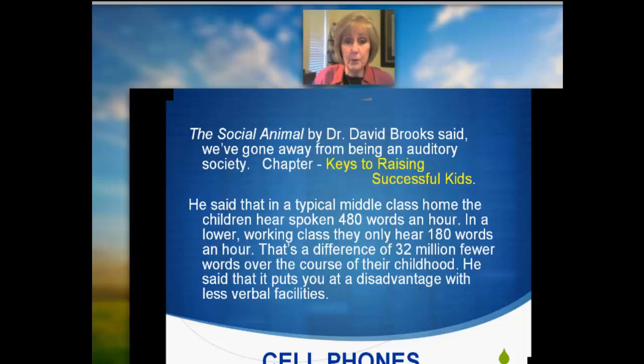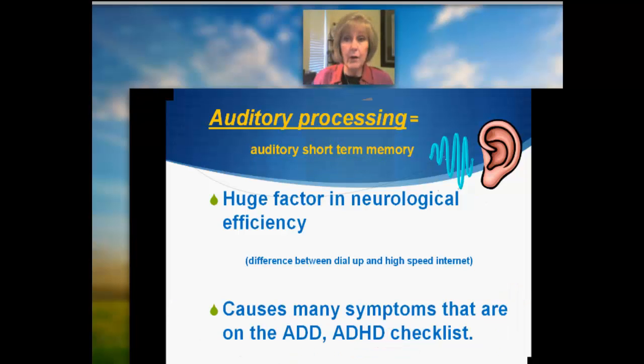I have seen that this generation is being affected so much that when people gather together, they are not even talking with each other. They've all got their heads down and they're doing something on their phone, even though they're there together. It's pretty rampant. Now, we believe that auditory processing is a huge factor in neurological efficiency. It's really the difference between dial-up internet and high speed. There's a huge difference there. I don't know how many of you listening have experienced that, but I definitely have.